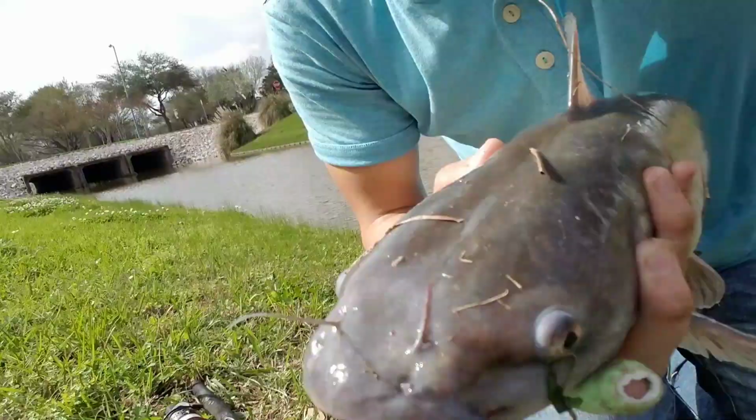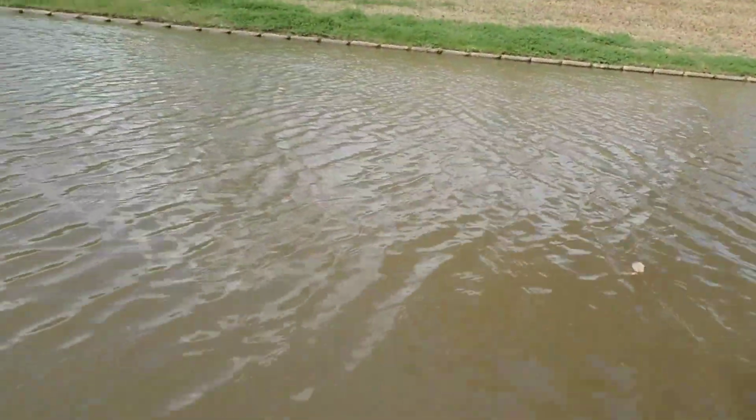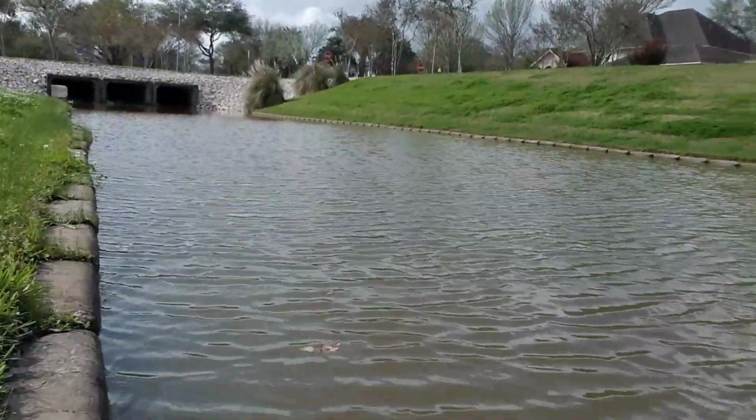So let's let this fish go. This is actually a fantastic first catch. I am generally not fond of catching catfish, but I mean, look at this waterway. Nothing spectacular, and this is a pretty decent fish, so let's let him go. Ooh.